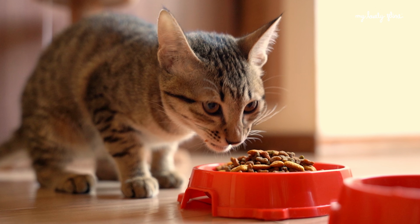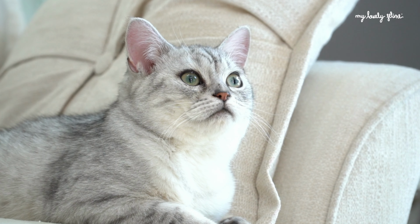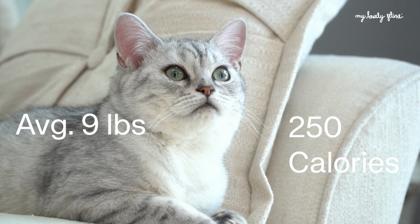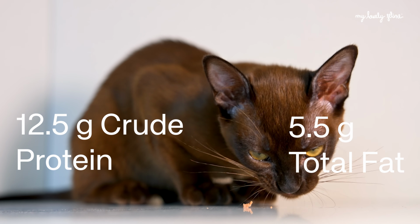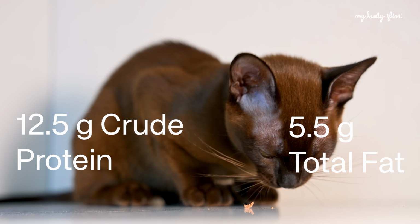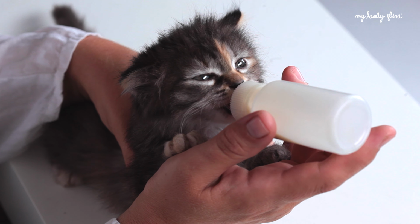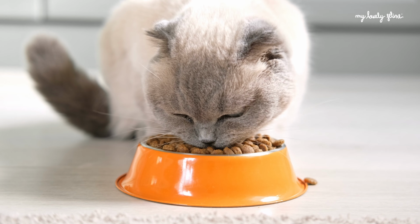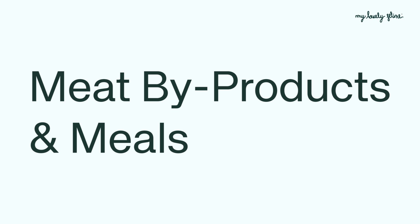Most of your cat's diet should be crude protein and total fat. The average adult cat, weighing 9 pounds and consuming 250 calories per day, should have 12.5 grams of crude protein and 5.5 grams of total fat daily. Kittens need less and nursing cats need much more. The easiest and safest way to determine an exact amount for your cat and her specific needs is to talk with your vet.